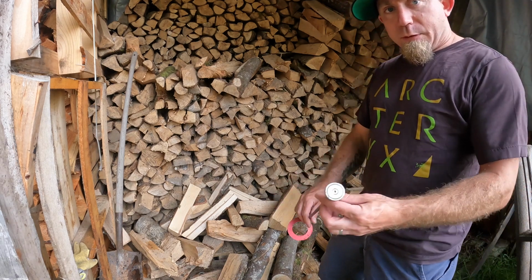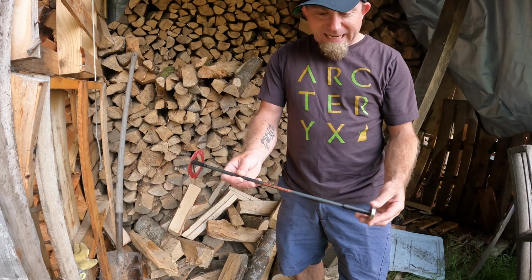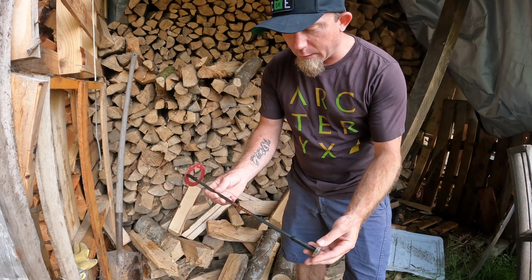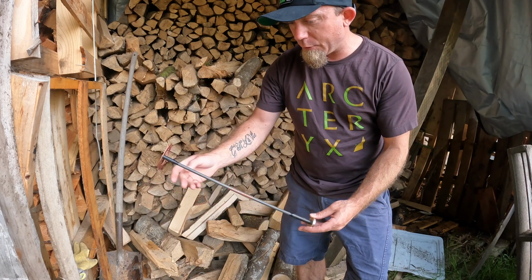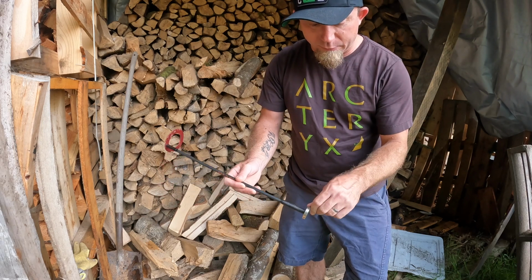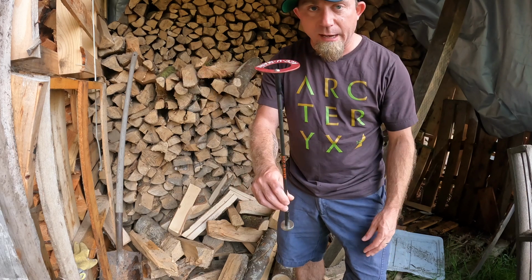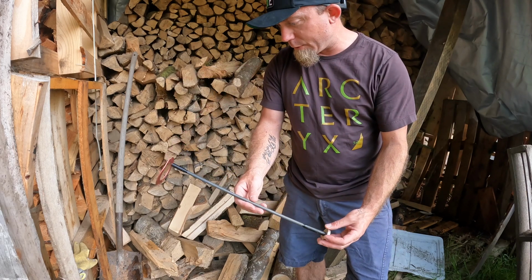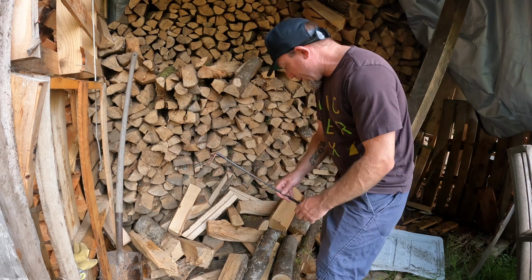All right, so 30 pieces. I'm using the measurement gauge that I use for my chainsaw, to cut rounds into 16 inches long. So this is my gauge. I'll use this as opposed to a tape measure to get the pieces that I want. So let's see what we can do here.